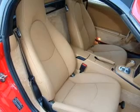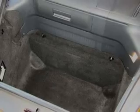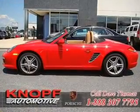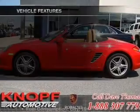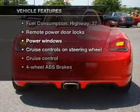With a reliable six-cylinder engine that responds smoothly to its automatic transmission, you will appreciate the safety feature of anti-lock brakes. Heated seats are a desirable comfort feature. And with these notable features, you won't want to miss out on the opportunity to own this amazing ride.